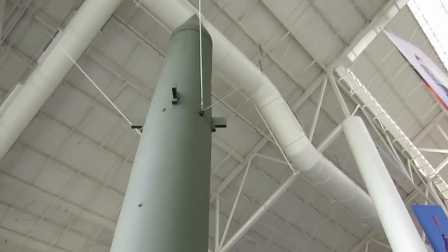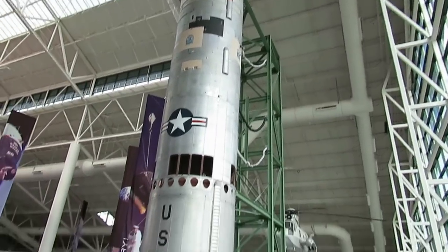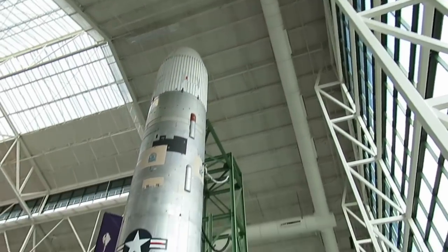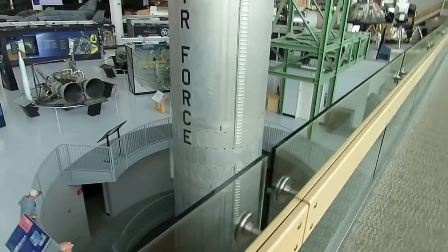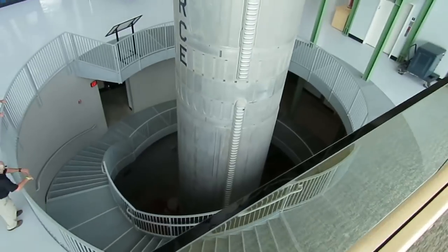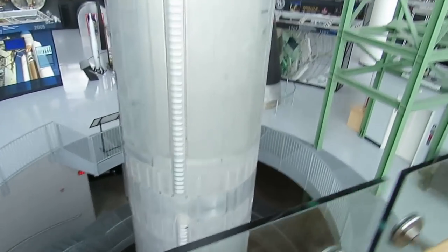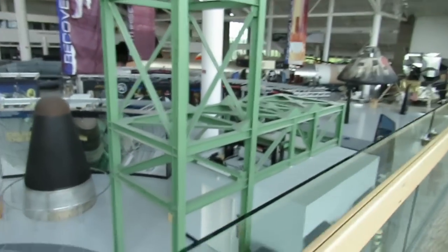This is a Redstone type rocket, the military version. And this, of course, is a Titan. I'm not sure offhand whether it's a Titan 1. It is a Titan 2. I have a separate YouTube video from the Titan II Missile Museum in Arizona, if you want to watch that. But they have a Titan II in their missile silo. Deactivated, of course, but still a Titan II.